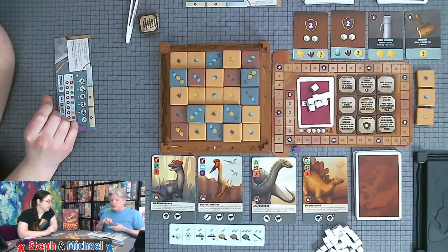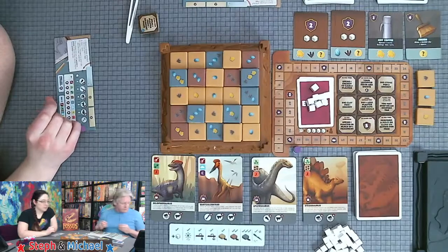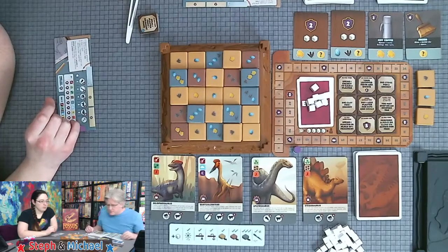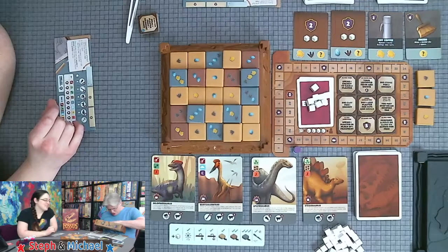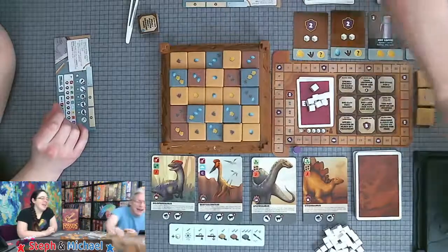I've got the start player marker. Where is that thing? Did you not take it out? I don't know. Where is it? Check the floor for pieces. All right, look.